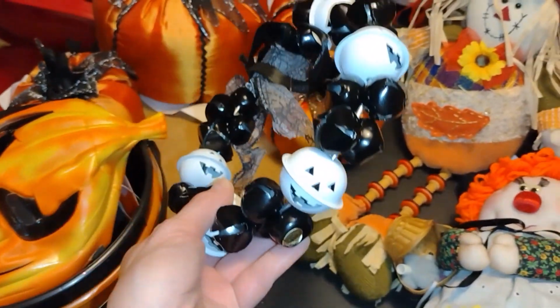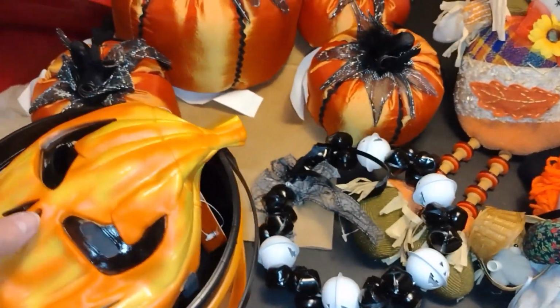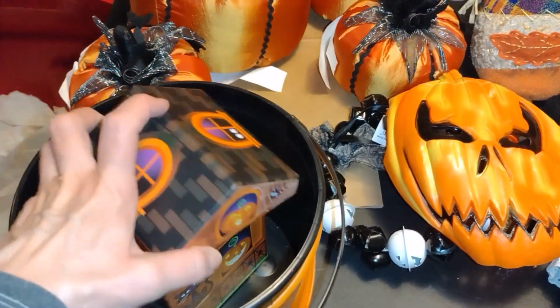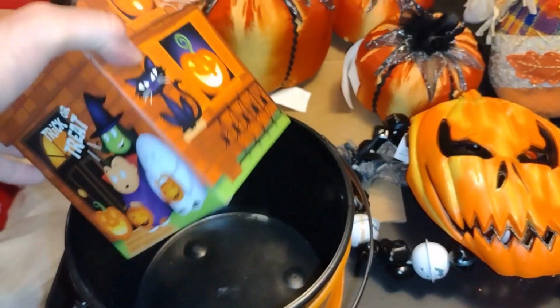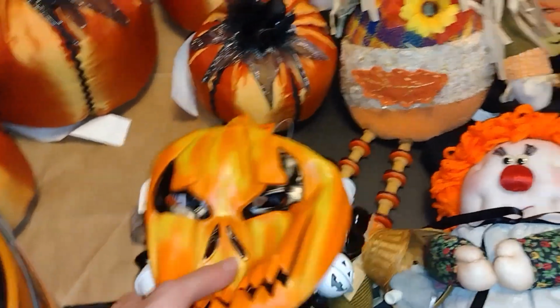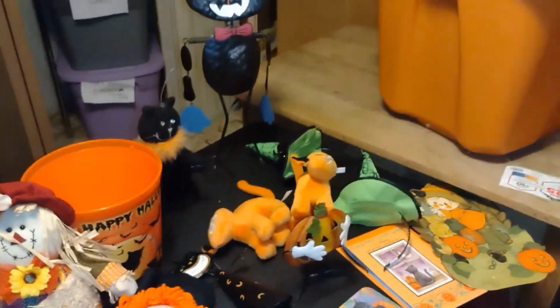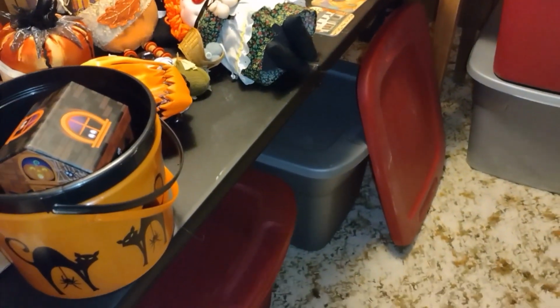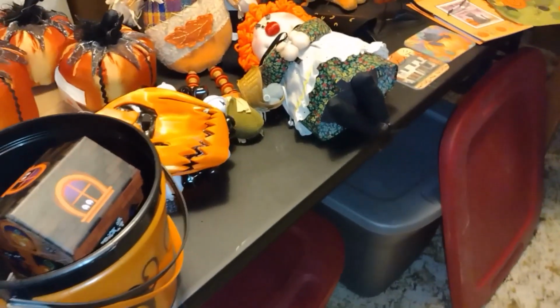I'm going to let go of this wreath and this mask. And there's a couple of boxes in here. They look like little houses or something. And a couple of trick-or-treat buckets. Let me put this all away, and I have another bin up here and 2 more underneath the table. Let's see if I can get through all of them.